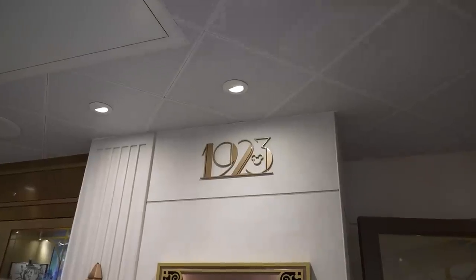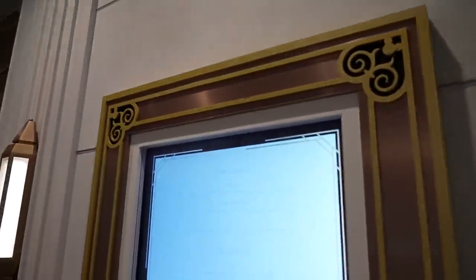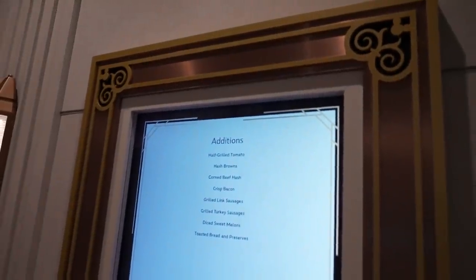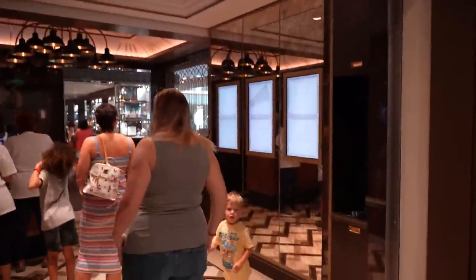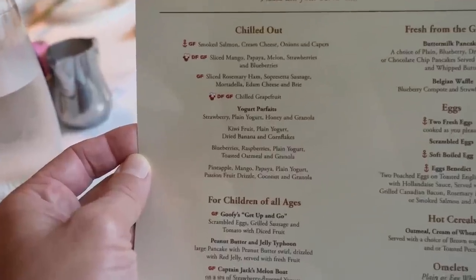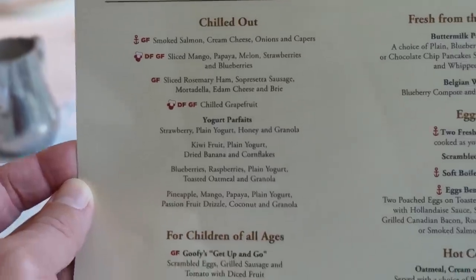Nice. We're heading into 1923. We're going to try the Walt Disney side for breakfast. They have an example of the menu out here. That was a very bad example. We'll see it when we sit down at the table for a little bit better example of what breakfast will look like. Let's see what we got. We can get all kinds of stuff from the cold menu here. Yogurt parfaits.